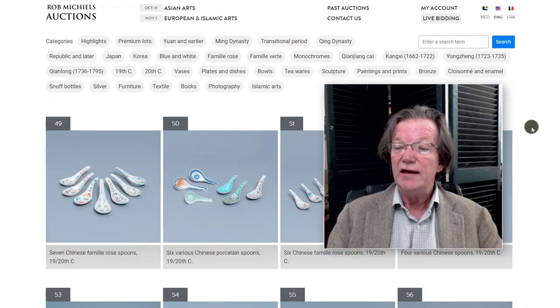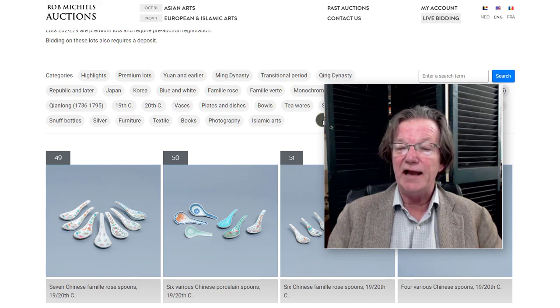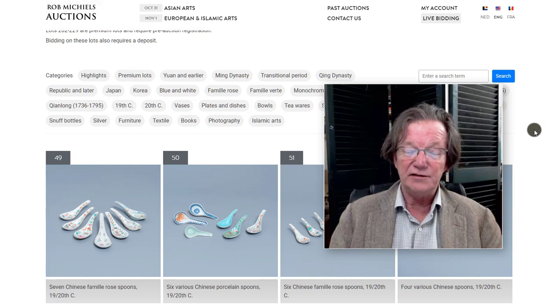And the site is handy for a number of reasons. One of the features they offer is this. They have buttons that go to everything by category, so you can quickly look through that and go to the area that's of most interest to you right away. I do recommend, though, you go through the whole sale because there's a lot of great material in here.